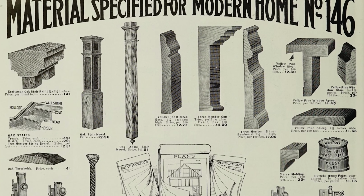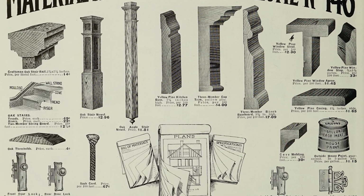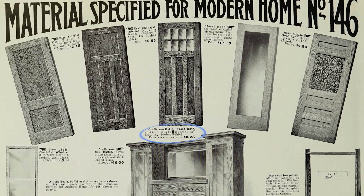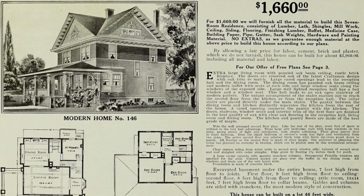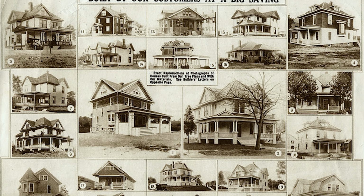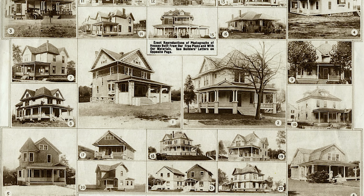Once a customer placed an order, the materials needed to build the house, everything from nails to lumber, were shipped by railroad boxcar. This kit of parts was then either assembled by the homeowner with the help from friends and family, or by local carpenters hired for the job. In some cases, Sears even offered construction services to help bring the designs to life. The result? Homes were both affordable and customizable, spread across the United States and even into Canada.